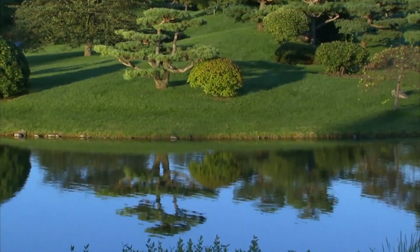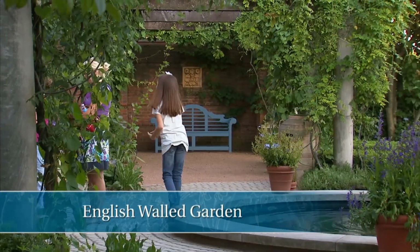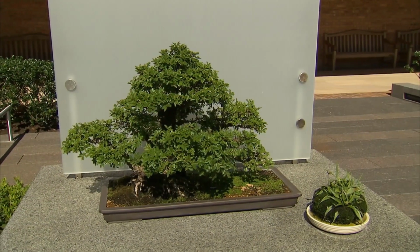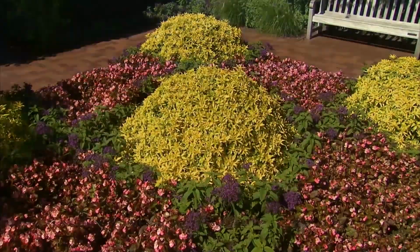If you're interested in cultural landscapes, the Japanese garden, English wall garden. So we have something for everybody, really. Whether you just want to walk around with friends and family and enjoy a great site, or whether you're a serious student of bonsai or horticultural therapy or conservation biology, it's all here.